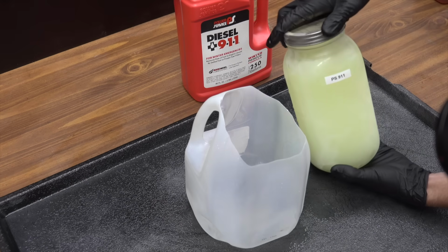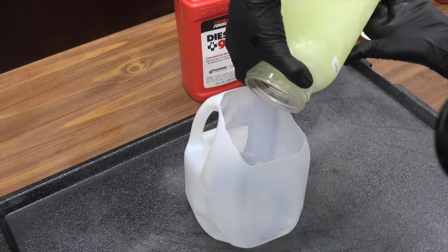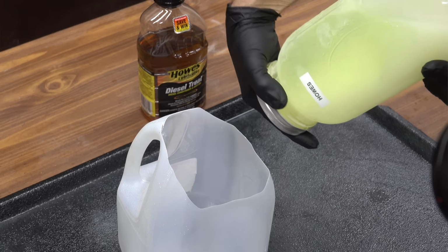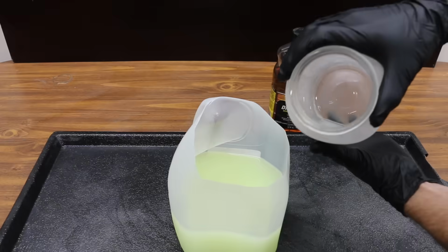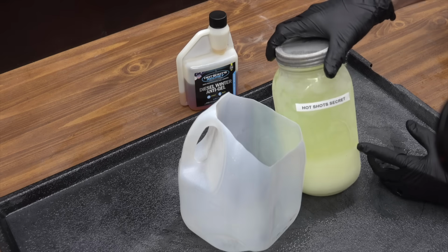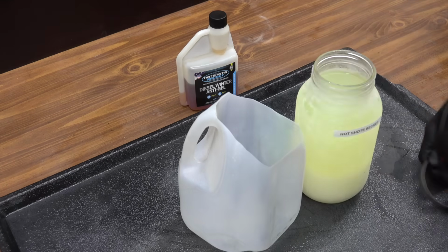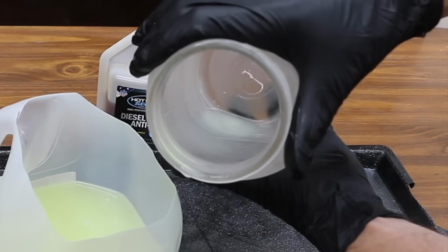Wow, Power Service Diesel 911. I'm surprised that this product didn't keep the fuel from gelling. A little below halfway down the container, the fuel has reached cloud point, but the fuel additive actually did a very good job at preventing gelling. The cloud point of the Stanadyne fuel additive is about the same level as the Howes. Of all the products, Hotshot Secret has the lowest level within the jar of where the cloud point begins, indicating it's providing slightly better protection than the other products.